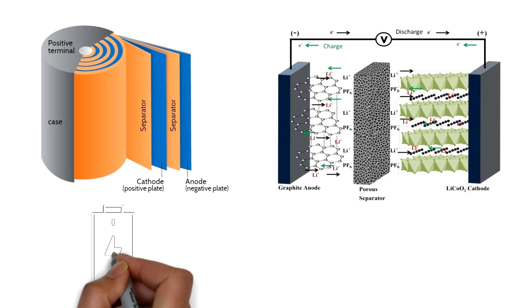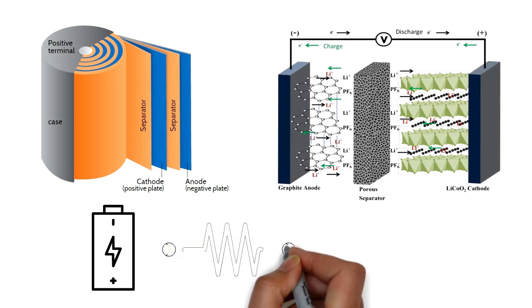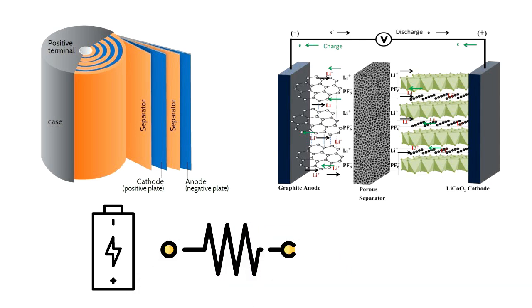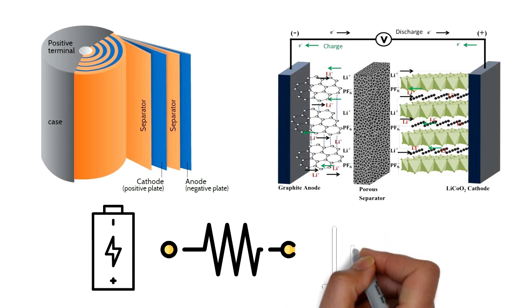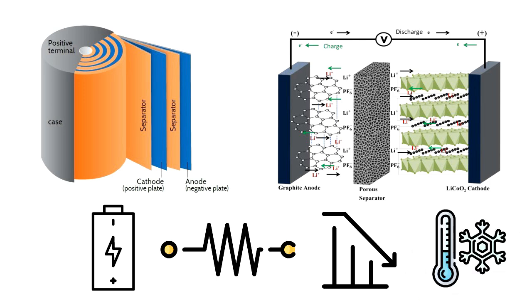Not only that, but the portion of energy that is lost due to joule heating of the cell, or in other words because of the internal resistance of the cells, will also be reduced. Thus the round-trip efficiency of the cell will be increased. Furthermore, as the heat generation drops, the cell life improves.